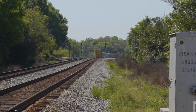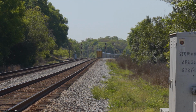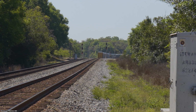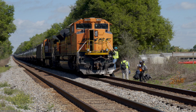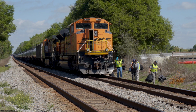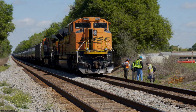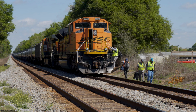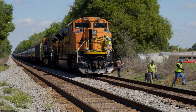441 then makes the right turn at Vitus Junction to continue down the Wildwood subdivision, enter the Yeoman subdivision, and run the S-line into Tampa. And B631 would be soon to follow, with their new crew exchanging places with the old one from Waycross. They've been on this train since about 2 o'clock this morning, so now at just after noon, it's time to swap places and have a new team take over.